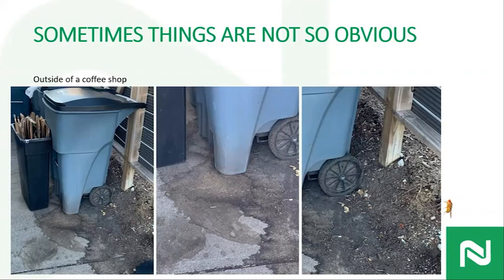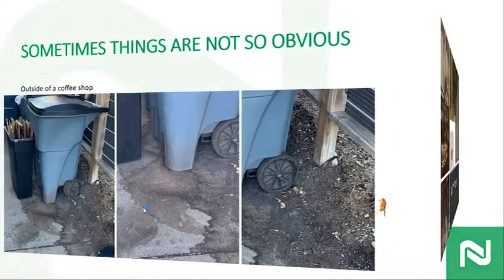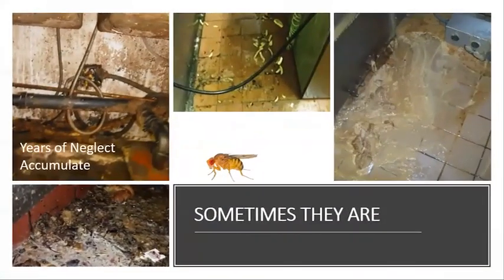The rest of this facility, the inside, was perfectly clean. You can see how neatly the cardboard is stacked there and everything's put away. The sides of the trash cans aren't filthy and disgusting. It actually looks like they use disinfectants on the side of the can, but sometimes they aren't so obvious. And then sometimes they are.